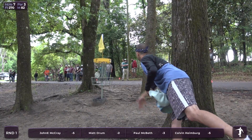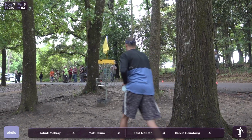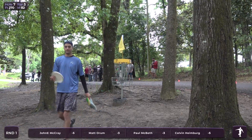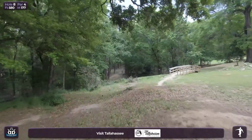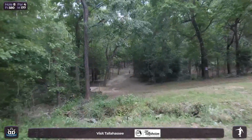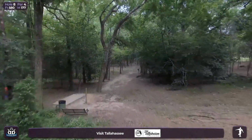Yeah, you can see if you get to this tree on the green, you have like a 10 to 12 foot tap in. That's what you want. Beautiful. So 4 birdies on frame hole again, 7 again. Now we're going to move on to 8. We also are going to get a little strategy here between Calvin and Paul, but this is a long par 4.